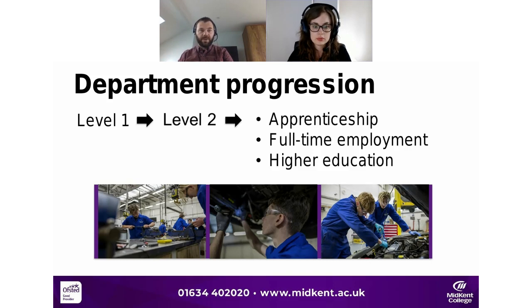Our progression is very student focused. It's not about students in seats, and it's not about results. It's about getting our students where they need to be. We have a lot of our students that go into full-time employment. They will join us, then move over into a level 1 group, moving into employment. You want to be looking at Halfords, Quick Fit, places like that.